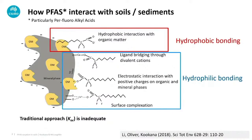We therefore thought, before I go on to that, in soil there's going to be various binding mechanisms, as Rose mentioned yesterday, because they're amphiphilic. So you're going to have hydrophobic mechanisms with organic matter, where the lipophilic tail sorbs to the organic matter in soils, and the hydrophilic head will either sorb to positively charged sites on minerals or organic matter in the soil. And that will depend then on cation bridges, iron, calcium cation bridges, these sorts of things.